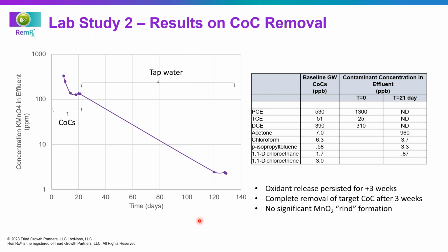And I don't have a picture to demonstrate, after the column was done, we took the CRI and did a column dissection to look at it, and we didn't see a significant MnO2 rind formation on the CRI. We're really seeing nice even flow throughout the entire matrix so that you're getting near complete removal of the oxidant from the CRI. We still need to do some calculations to convert this data to percent release to confirm how much of it was released.